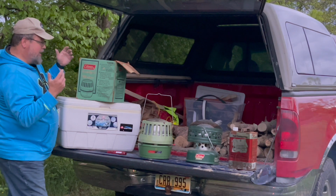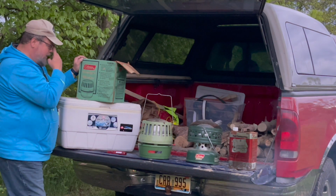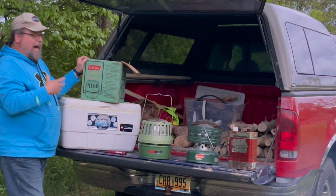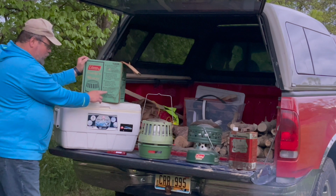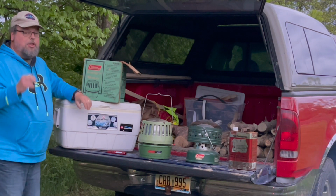Lets you, what's that say? Take warm comfort wherever you need it. So it's kind of the advertisement, if you will. It's got a 3-quart capacity. It provides up to 20 hours of heat, which is pretty cool.